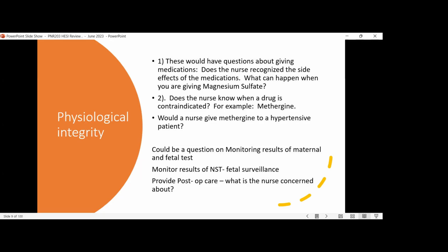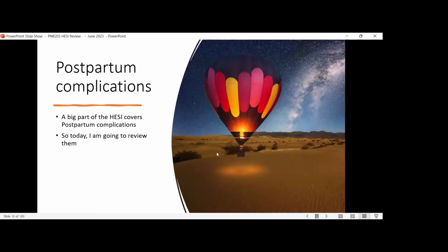We put the toco on the fundus of the uterus, and then you have the ultrasound electronic monitor for the baby's heart rate. Okay, and what we're looking for is acceleration of the fetal heart rate with fetal movement. Easy test. It tells you a lot.